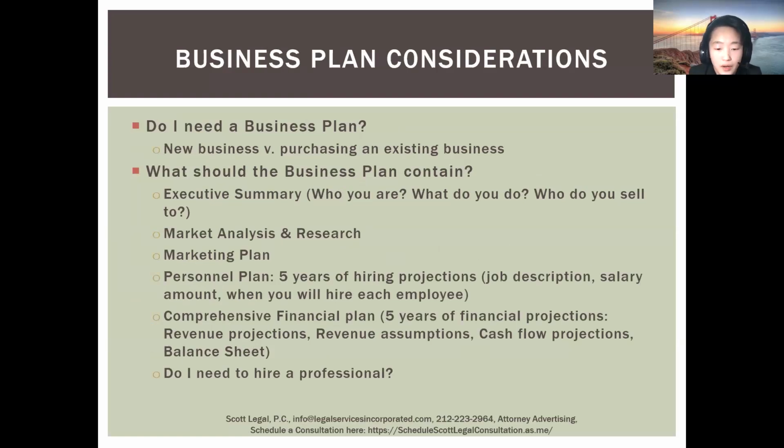All right, so let's talk a little bit about considerations regarding the business plan. Do I need a business plan? The answer is yes. If you are starting a new business for your E-2 visa, it is our strong requirement to include a business plan. The reason is that you want to show the consular officer the profit generation potential and the hiring potential of your business once you set it up, towards meeting the marginality requirement, as I mentioned in the previous slide.